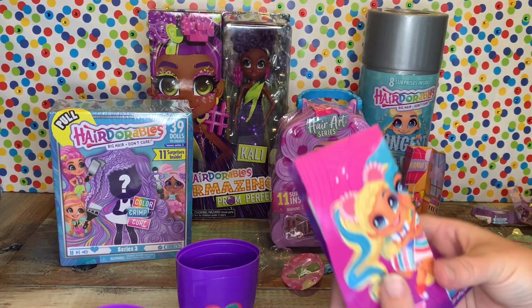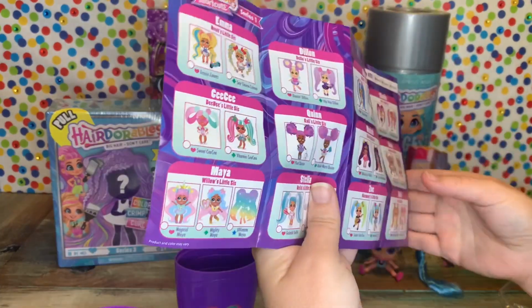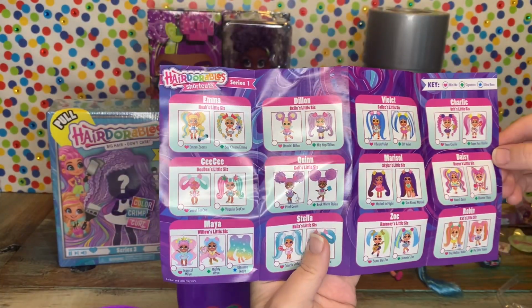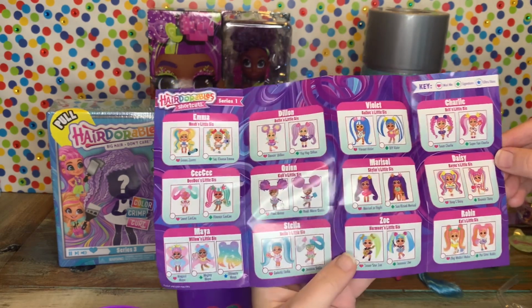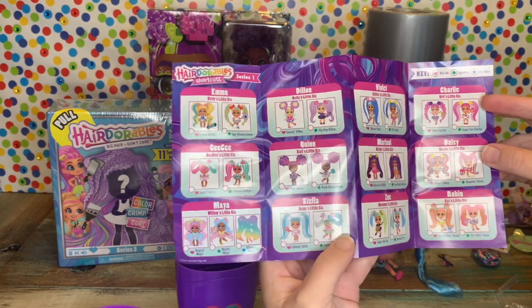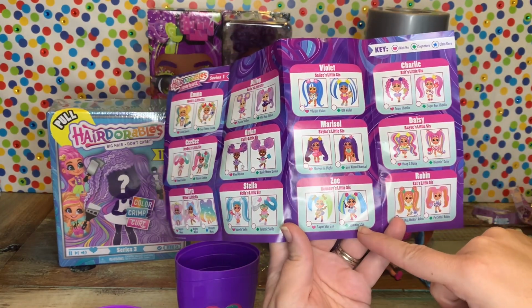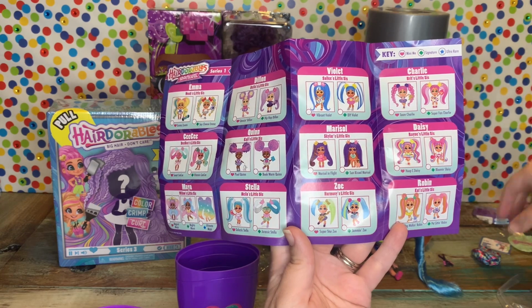Let's take a look at the checklist. So it looks like there's a little poster. And then on the back, it tells you everybody can get. There's Mini Me, Signature, and Ultra Rare. And we have Zoe. And we have the Jammin' Zoe. And it looks like she's Signature.